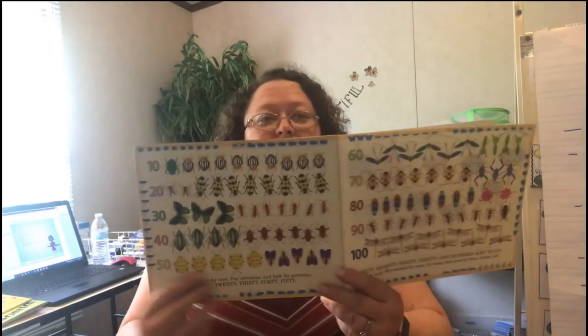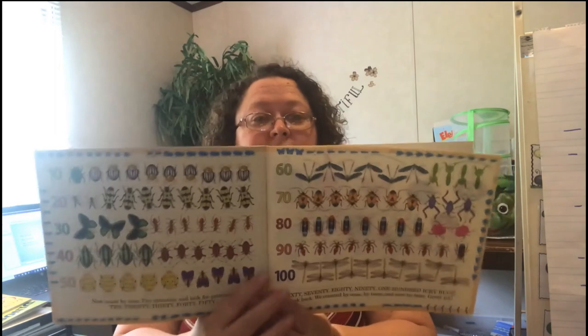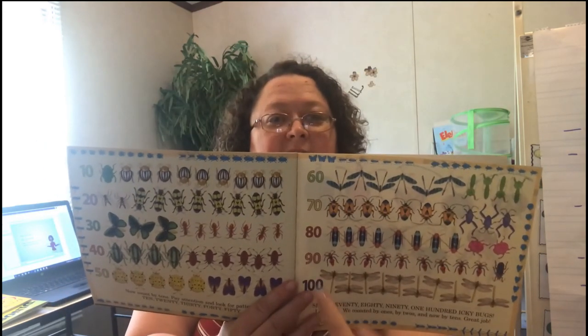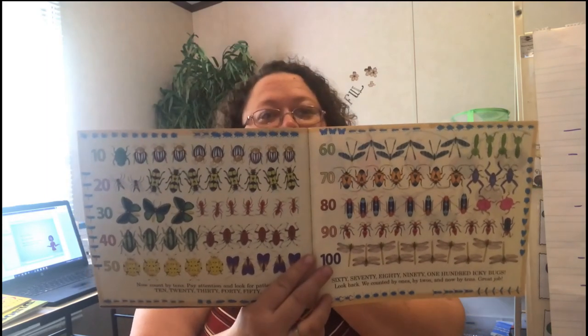Now we're going to count by tens. That's a lot of fun to do. Let's count by tens. 10, 20, 30, 40, 50, 60, 70, 80, 90, 100. All right, 100 bugs on this page. Very good. We hope you enjoyed the icky bugs and all the icky numbers.